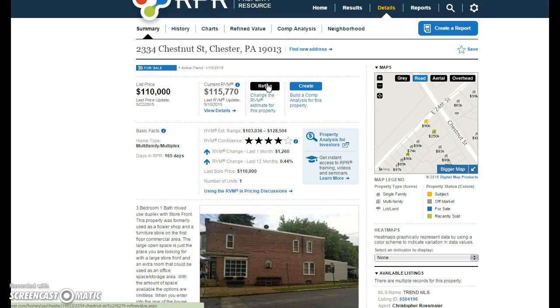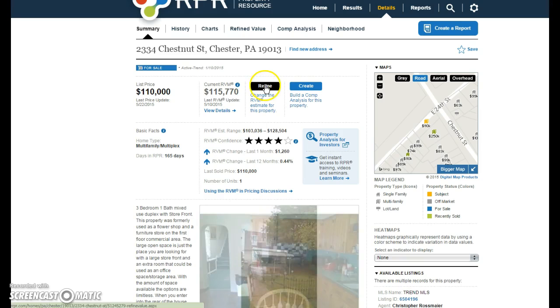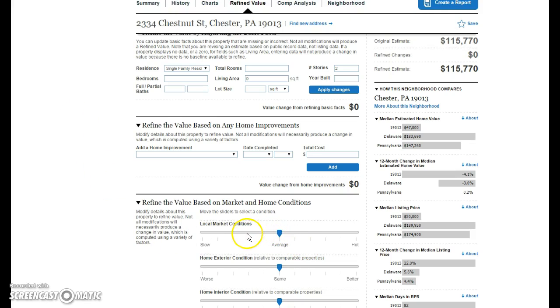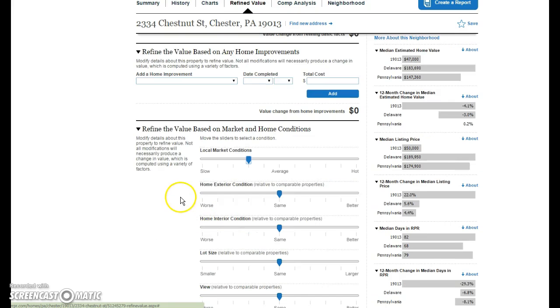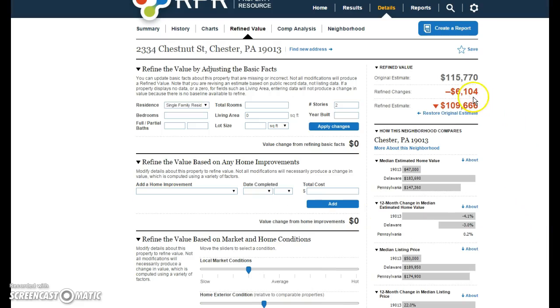I can actually, if you've seen this inside, tell me a little bit about the condition. You can actually go in here and I can make some refinements here. So, I can go in and adjust local market conditions. So for the Chester area, they're a little bit depressed, in terms of moving those homes. There's a lot of inventory. Home exterior condition, maybe average, maybe a little less than average. You can see when you start making these adjustments. The interior condition, I have no idea, but I'm sure you do from the open house. Lot size, it's pretty average for that size home. Privacy, well, it's not really all that private, so you might be looking at a little bit of a revision there. So that would be a refined value. So 109,666 comes in pretty close to the 110,000.